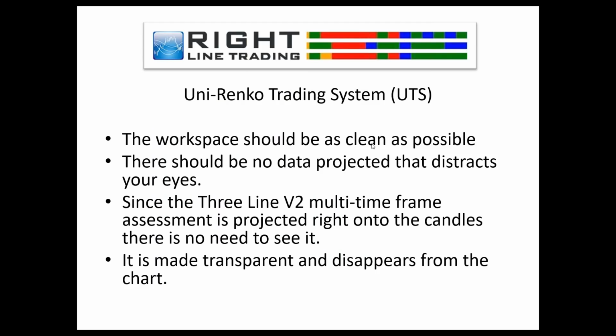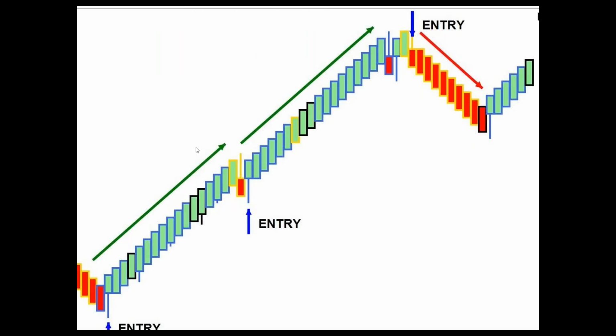Now, here's the next step that we take, which you can elect to do if you want. We want the workspace to be as clean as possible because you're going to see there's a couple of other indicators. Since we don't care what the 3 line is showing anymore, we only care about the candle halo, we can make it transparent, and then we can't see it on the chart anymore. All we care about is the candle halo color and what it's projecting.